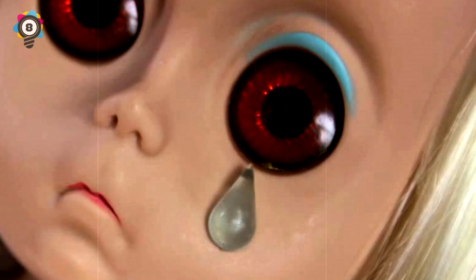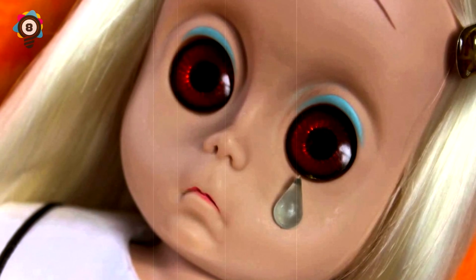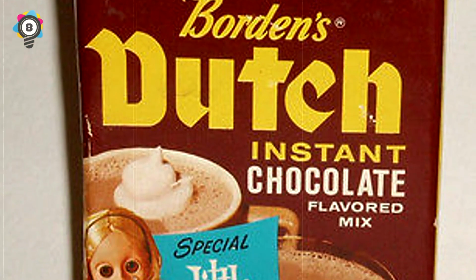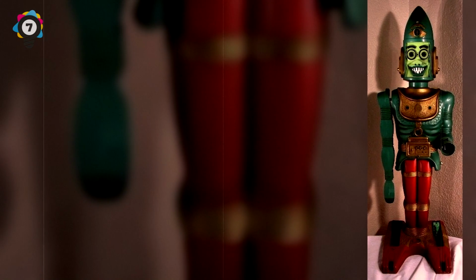Hasbro discontinued production of the doll after only 1 year, although they tried offering her in a promotion with Borden's Dutch hot chocolate as a final attempt at popularizing the doll. Because, having a depressingly creepy doll with your nice hot chocolate on a cold winter's night is exactly what kids want. 7. Big Lou, the 4-foot-tall robot.